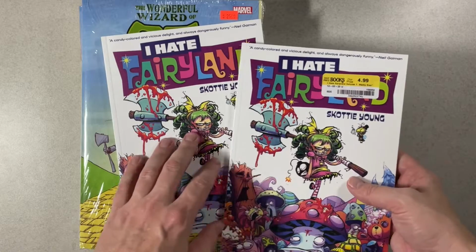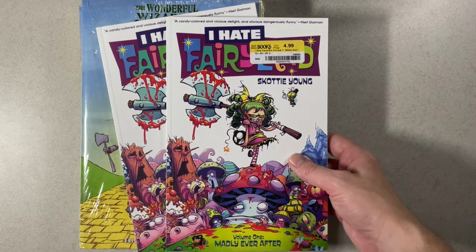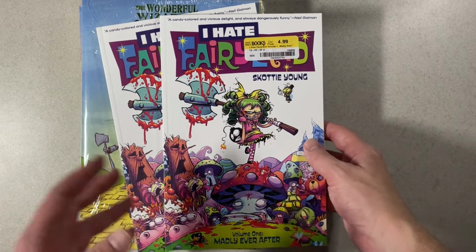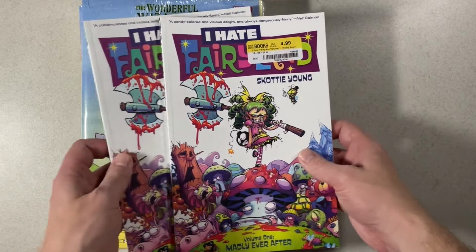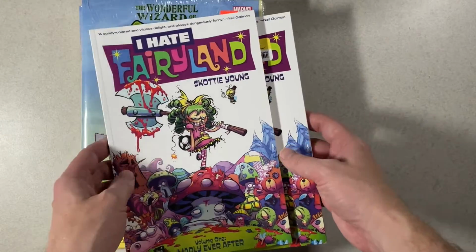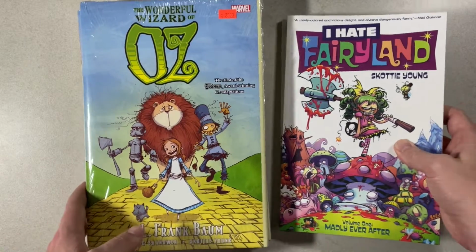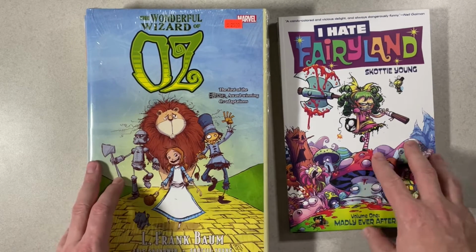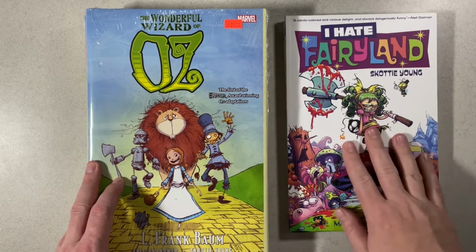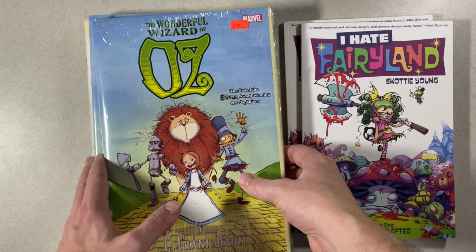Like the I Hate Fairyland book is for the non-superhero type person who wants to read a comic book and just needs a good story. I Hate Fairyland is a great book for an older teen or an adult who just wants a wacky adventure. Just great story all around.